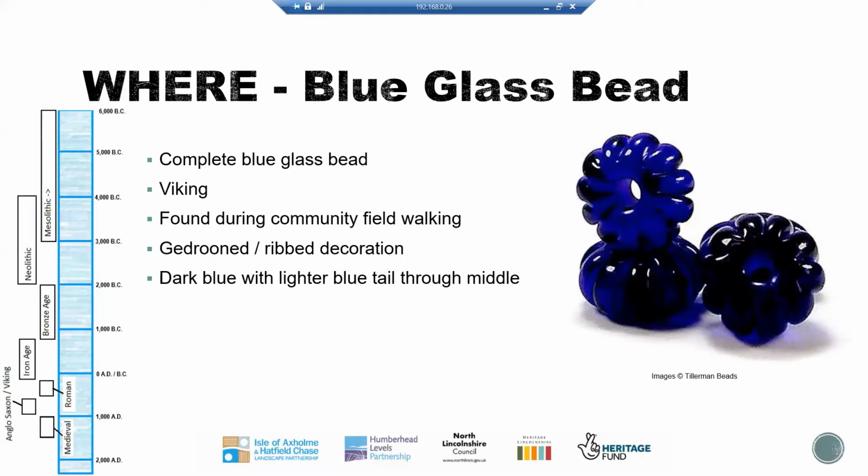Now, just down the road in Lincoln, we actually have evidence that a glass bead workshop was in operation in sites across the city, which suggests that Lincoln and Lincolnshire was a production area, a highly important area for creating this economy and spreading it across the area, probably quite rich in that respect as well.